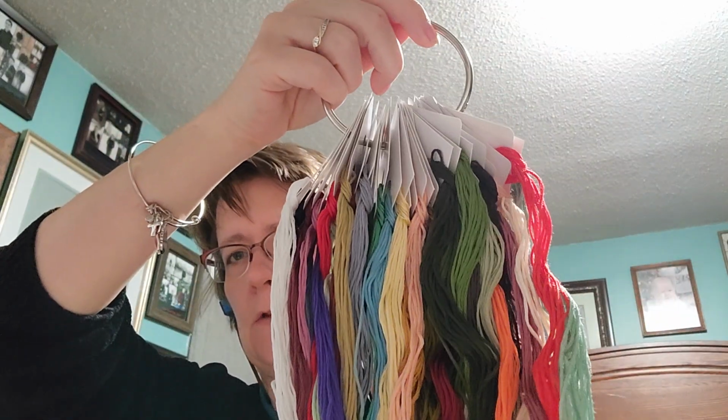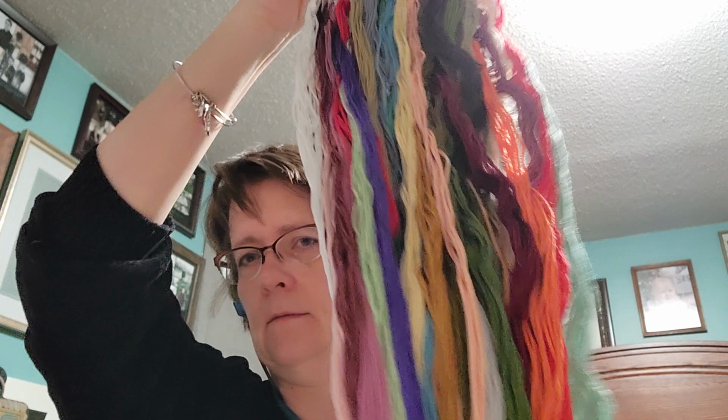And she gifted me the beautiful fabric. This is 32 count milk chocolate. And so I kitted up the colors. So here are the beautiful colors. They're beautiful. So I have that to start too.